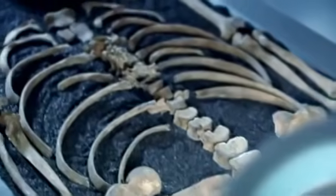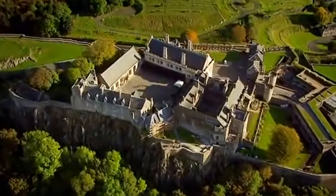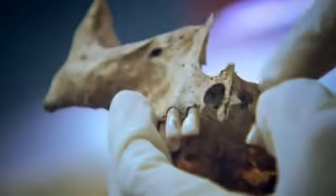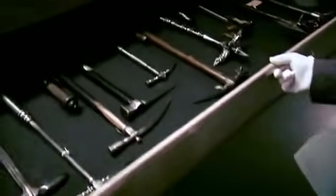This time, the team hunts for the identity of a mysterious skeleton unearthed at Stirling Castle. He certainly had a nasty crack to the top of his head. His body reveals new information about one of the bloodiest periods in our history. It's just horrendous. That must have been so painful. When the Scottish and the English were engaged in total war.